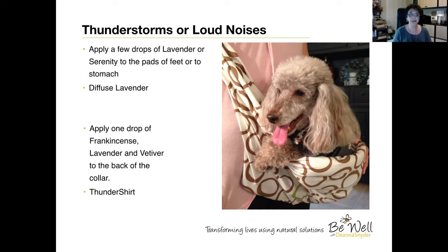So what I've been doing is putting a drop of frankincense, a drop of lavender, and a drop of vetiver, and I put that on her collar. Since she's got a cloth collar, you can see where this little buckle is here, and I just layer the essential oils right on that. When it's clipped on her neck, this is actually behind her head. So it's not in front of her, it's in the back of her, where she's allowed to breathe those essential oils in without being powerful and overwhelming. And I have noticed a difference. It has been working with her.